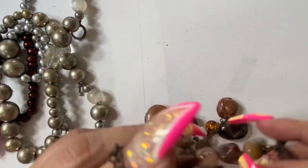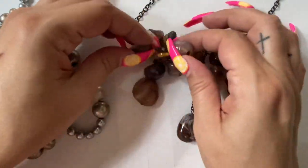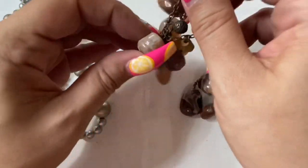There's a lot going on with this necklace, and now it's stuck around my finger. So it's a little bit tangled still right here, but you get the gist. That's actually kind of cool, even though it is plastic.